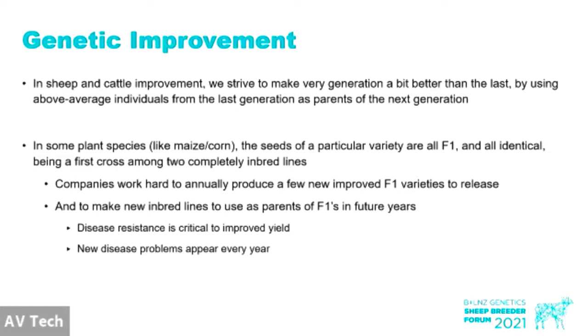And that's quite different from what they tend to do in many plant industries. In many plant breeding industries, it's a bit more like cars or trucks. Behind the scenes, they have a whole lot of R&D trying to make things better all the time. But what they release on the market is a new variety. And the new variety often has to be quite different from the ones that existed in the past. And quite often, at least in examples like maize and corn, those seeds they sell are F1 seeds. So they're all genetically identical, and their challenge each year is to come up with a new F1 seed that was better than the one that they had last year.